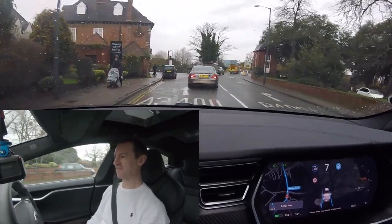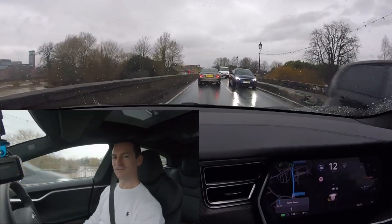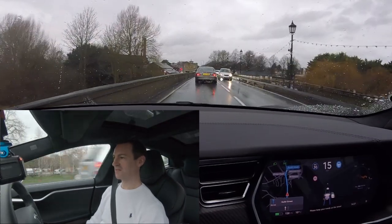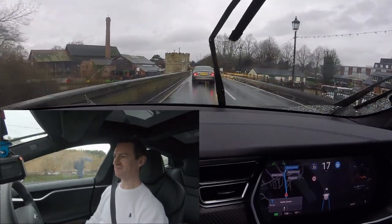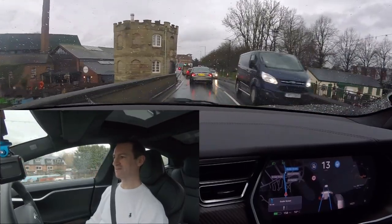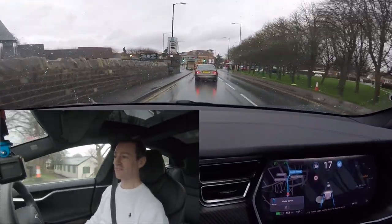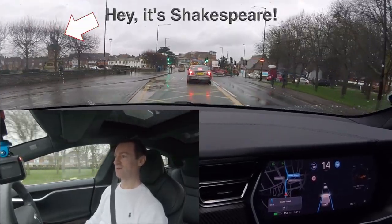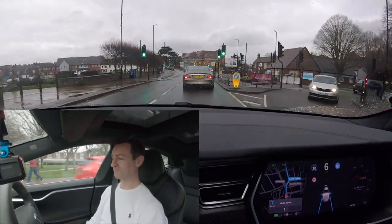Indicator off. Let's see how we go. Creeping out a little bit too much, close to the car coming the other way. I think in a lot of these cases the car may just about make it okay, but I think my bottle goes before the car's does. So we are back on autopilot, but another intervention. We are going into a really fairly complex town and road network, and so I'm expecting to have to do a bit of work myself.